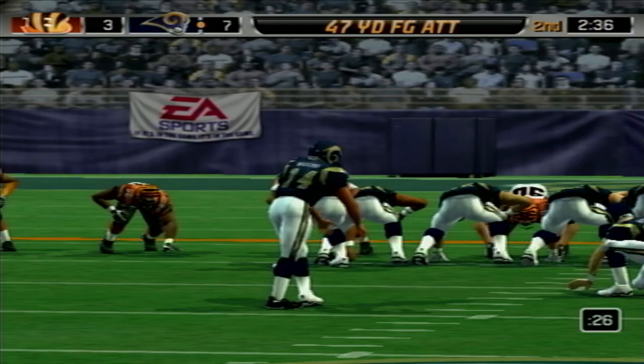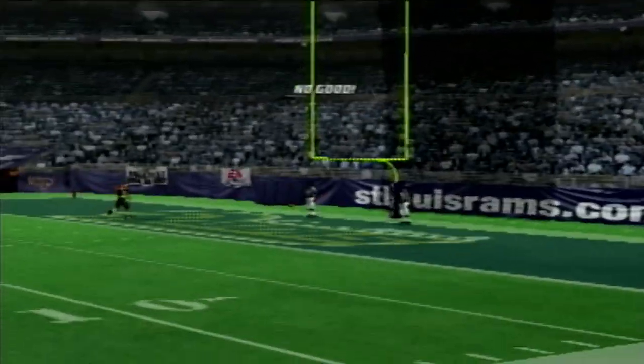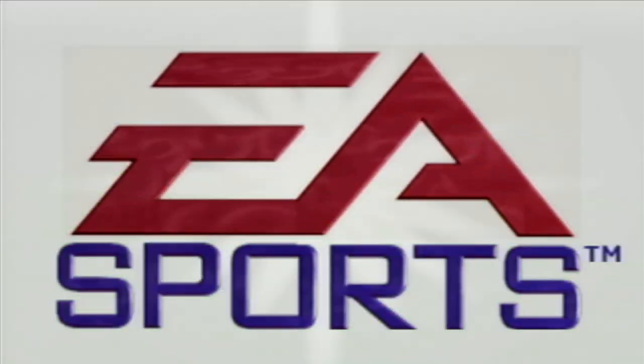Jeff Wilkins comes in to try what should be about a 47-yard field goal. Off the upright, no good.